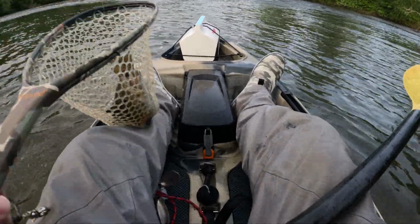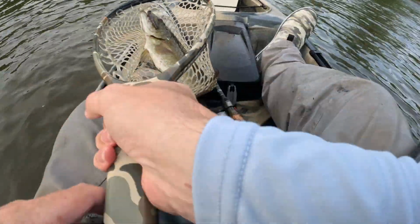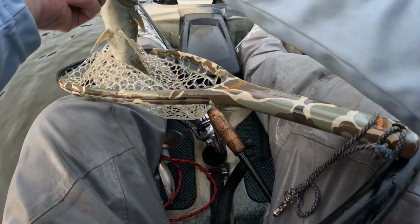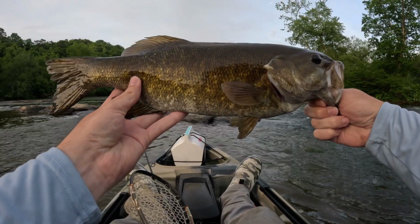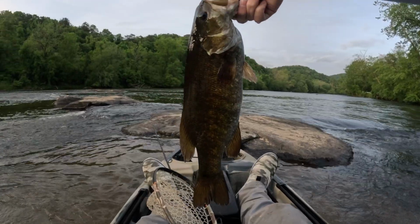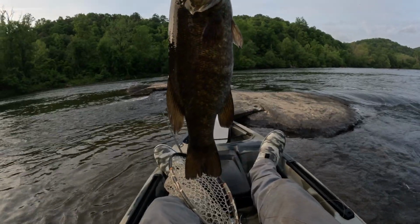Oh, there we go. Got him. Whew. I dropped my net in the water there. Wasn't the best situation to be in, but that is probably the best one of the day. So there is that smallie right there. Not too bad, honestly. Number 8. He's pretty long, but he's kind of skinny, but nice fish regardless.